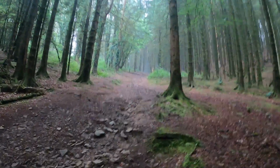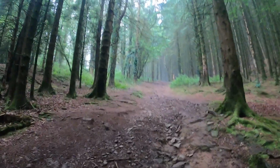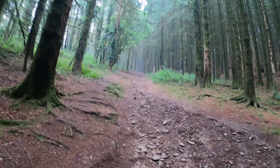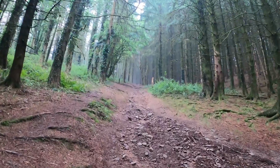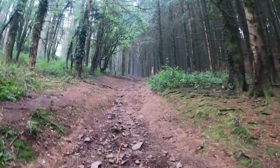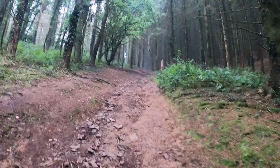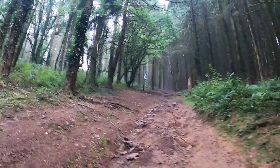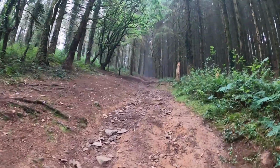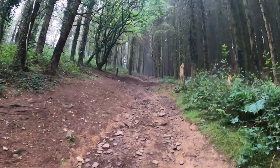But this is absolutely savage. Enjoyable, but savage. I hope the GoPro can give you some sort of appreciation for how steep this bloody thing is. Oh, it's almost hands and knees territory.